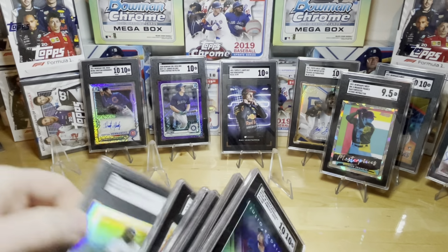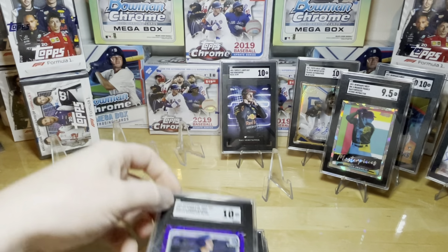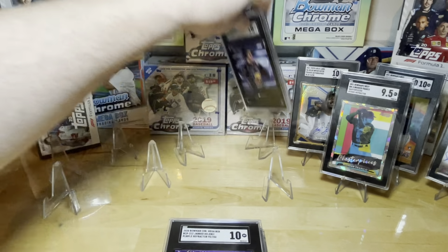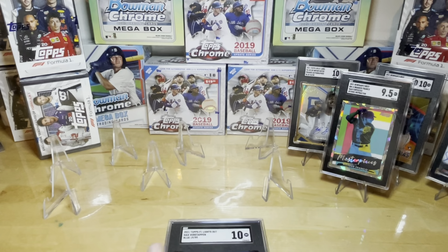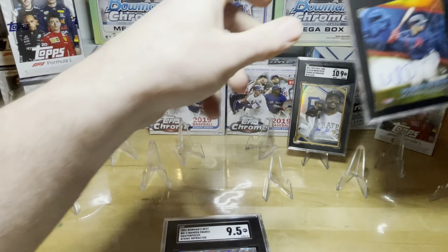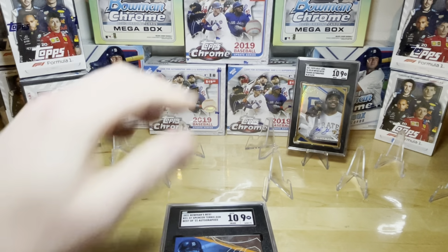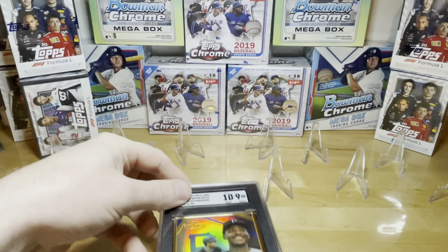So let me know if you guys have used SGC, or if you think you might use them in the future. Again, these were 24 American plus shipping. Per card? Per card, yeah. 24 American per card plus your own shipping, but door-to-door from Canada in about, well, it's about 5 weeks, 4.5 weeks.